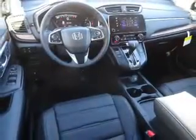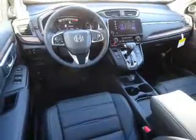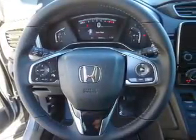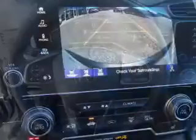Inside you'll find leather seats, heated seats, Bluetooth connectivity, digital radio, Sirius XM satellite radio, and auxiliary input, remote start, steering wheel controls, memory seats, push button start.